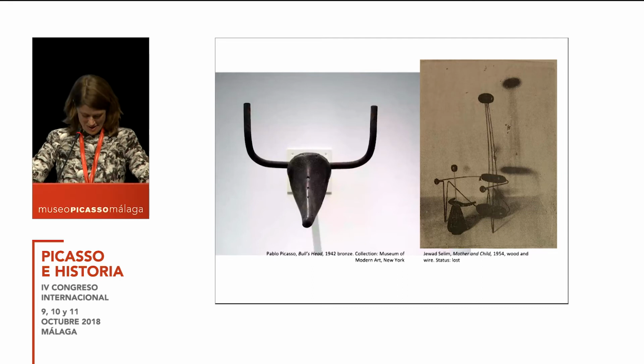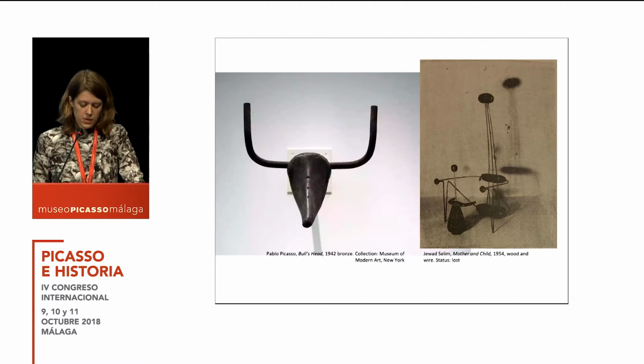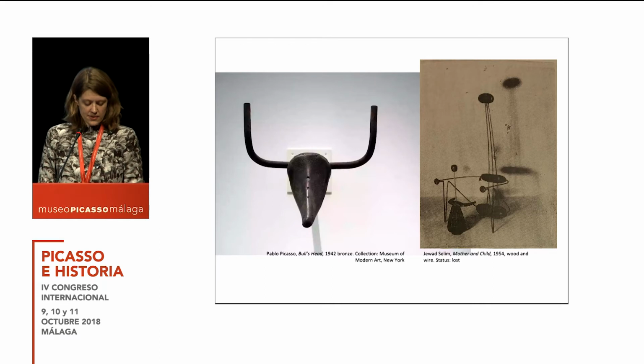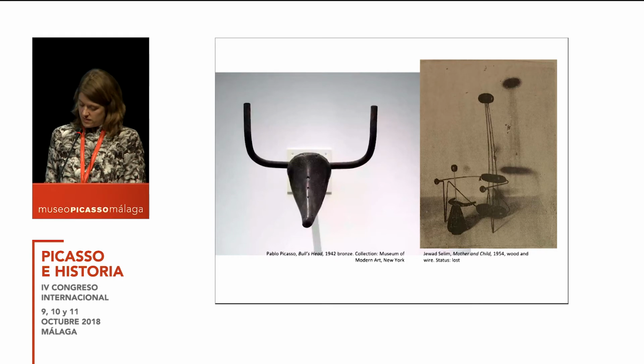Okay, final conclusion. As with Picasso, so too Salim. The artist tests an idea across multiple media. In the case of Salim, contemporaries responded to this quality by identifying the medium of his piece not as wood or metal, but rather as space in its cosmic dimensions.